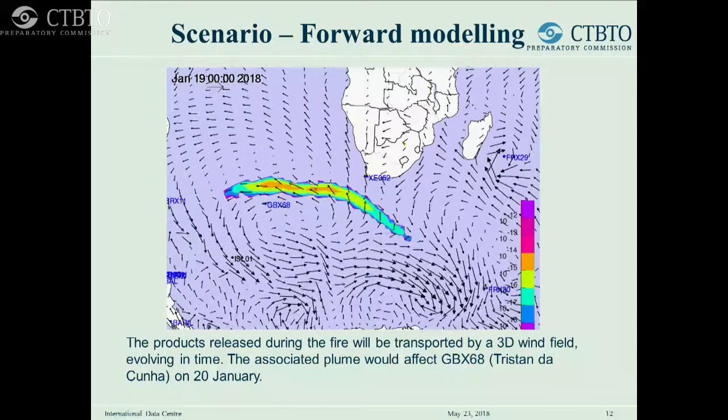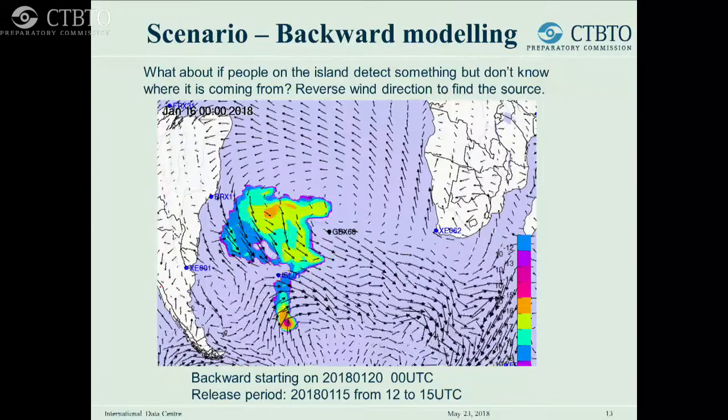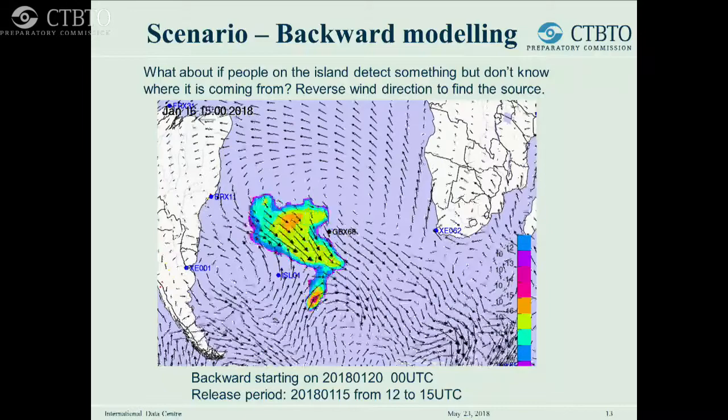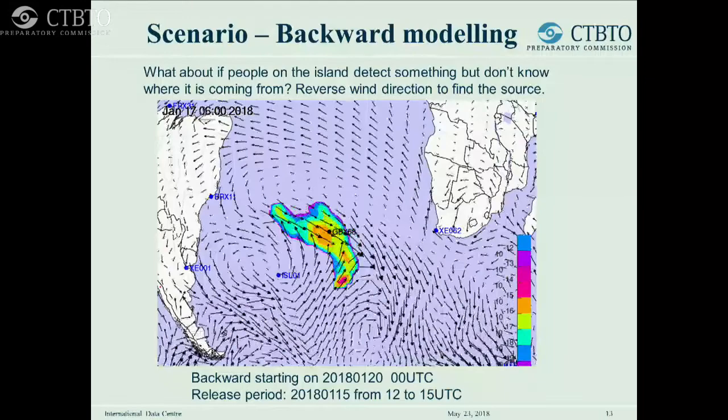So in that case, you can apply the same ATM. The only difference is that you reverse the wind direction. That's what we call backward modeling. You see, this is the same wind field as before. And you will notice that now the plume goes against the wind, because the winds are the real winds, but when doing your ATM, you reverse the winds. So you'll see that the plume goes against the mean wind field.